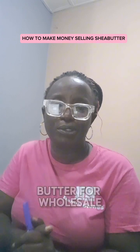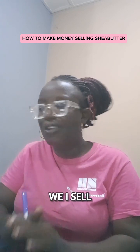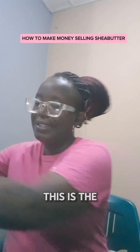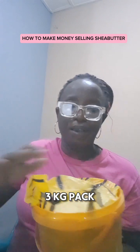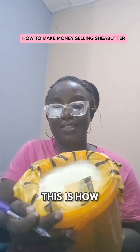How do you package the shea butter? For wholesale, I sell shea butter in a 3 kg pack. This is the sample of the 3 kg pack. You see, this is a custard bucket. It's a 3 kg pack. Look at it. This is shea butter inside it. This is how I sell it.